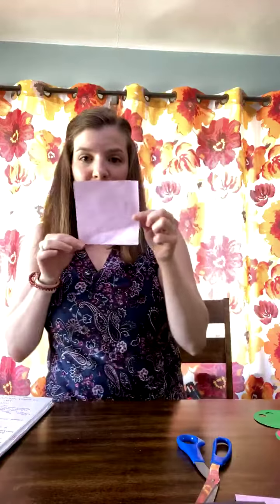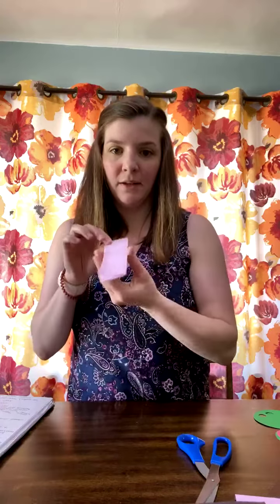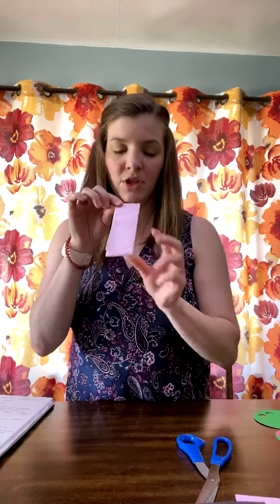Okay, so once you have your square piece of paper, decide which side is your outside. I'm going to use the pink polka dots as my outside versus the white back. And you're going to fold this into thirds. So I'm going to take this and fold it into thirds. Once you fold that into thirds, you'll have a third of the sheet, and it's kind of like this little tube. So I can peek through it.